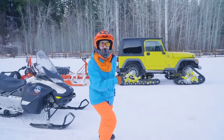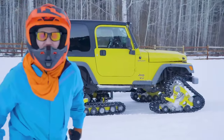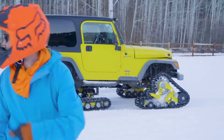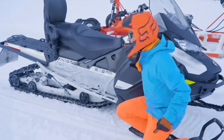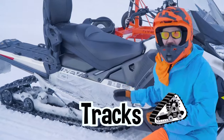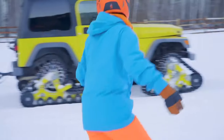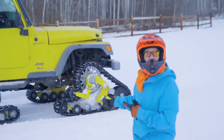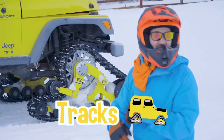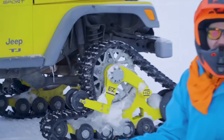Woohoo! Whoa! Check out this yellow vehicle! Whoa! Do you see something unique about it? Yeah, check this out. Just like how the snowmobile has tracks, it doesn't have wheels and tires. Yeah, the Jeep also has tracks. It doesn't have wheels and tires as well, just like the snowmobile.